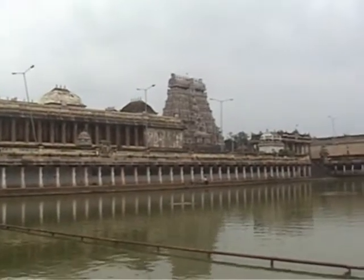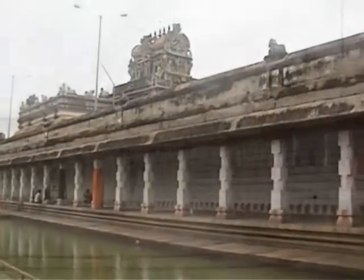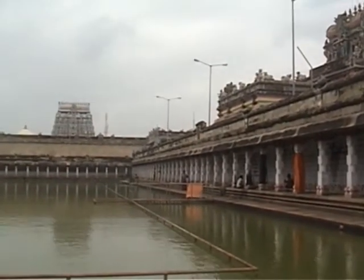This is the huge temple tank in Nataraj Temple known as Shiva Ganga. The tank is in the third corridor of the temple opposite to the shrine of goddess Shivagami.